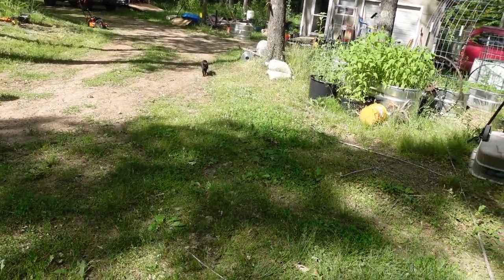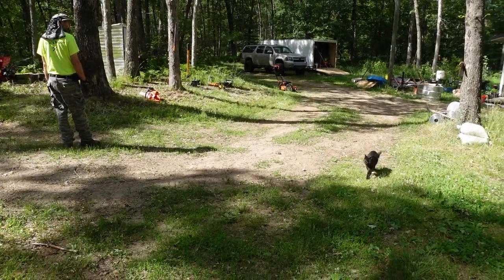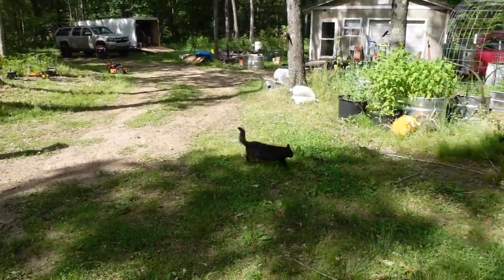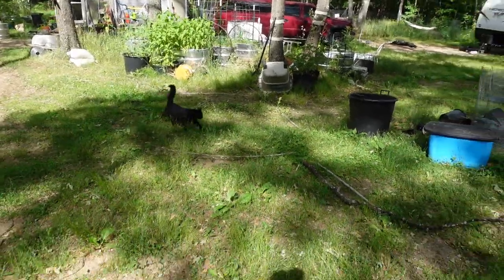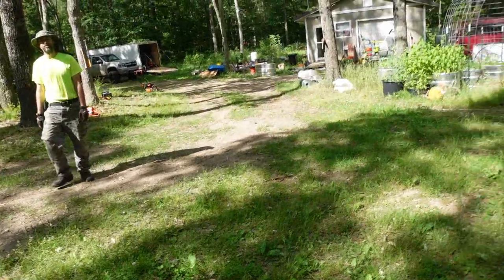It's the logging cat. Come on, Stormy Cat. Flat cats don't catch mice very well. Flat cats? No, they don't.